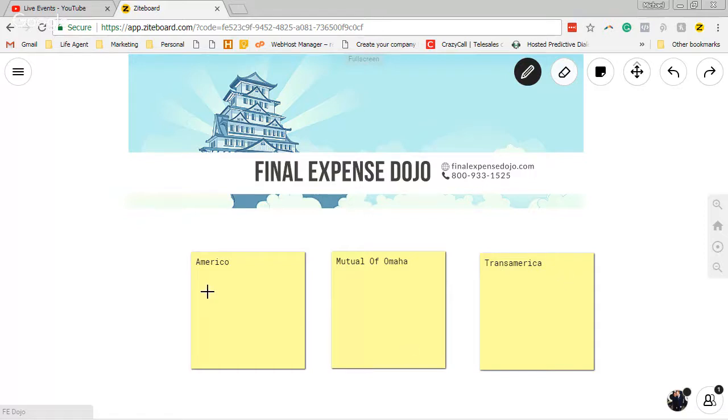So Americo, they have automated emails set up with Eagle Premier, and it automatically sends immediately if they miss a payment, if they call to cancel, if just anything like that, they're going to notify you immediately. So I'm going to give them a 10 out of 10. I mean, it's not hard to set up. Most carriers do have it, but you'll see right now. So Mutual of Omaha, they also have the same automated emails.